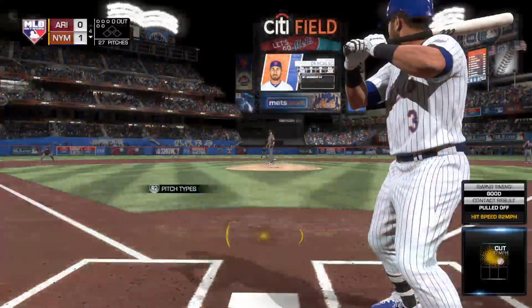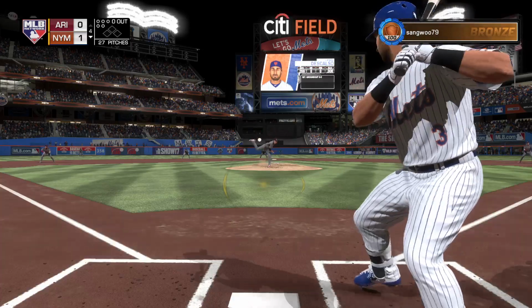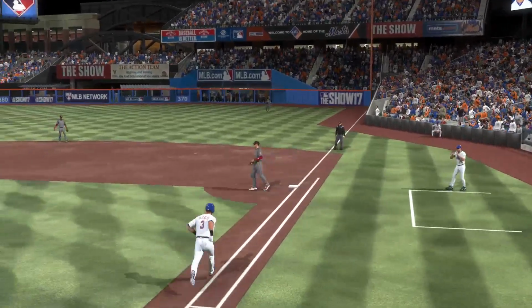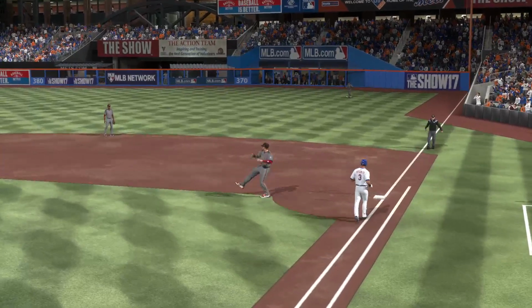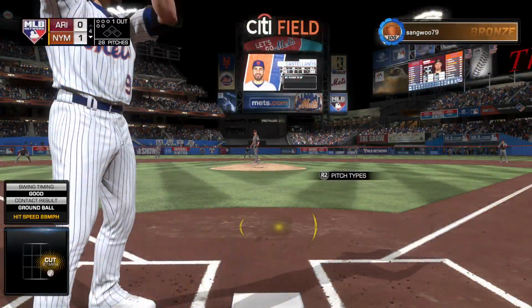Striding in once again, Daniel Descalso. 0 for 1 for him here in this one. First baseman. Down the first baseline. Smoak is up with it, and he'll step on first for the out. 3 unassisted. Now batting, at the plate, Nick Castellanos.